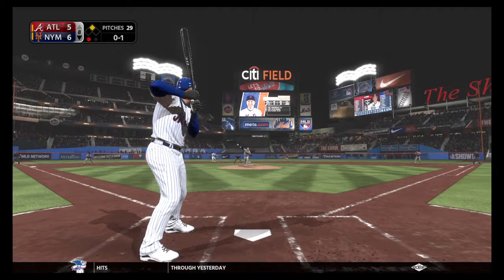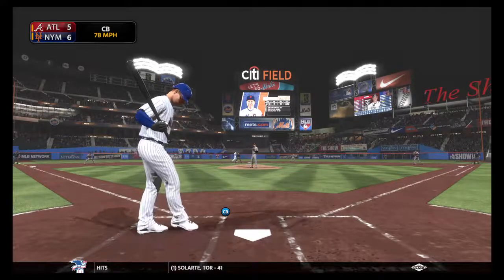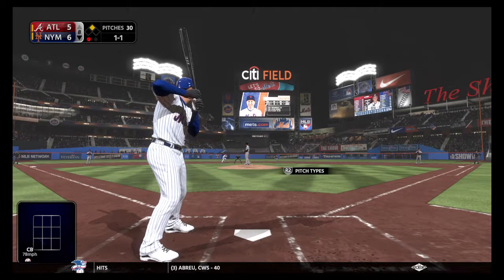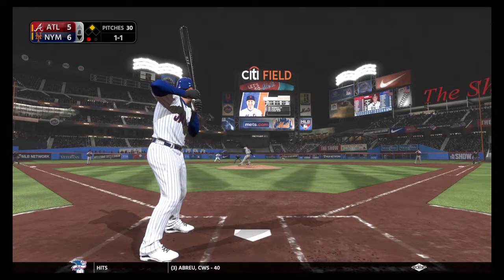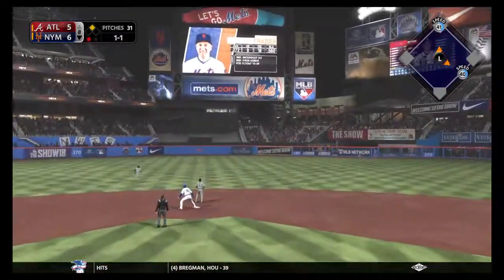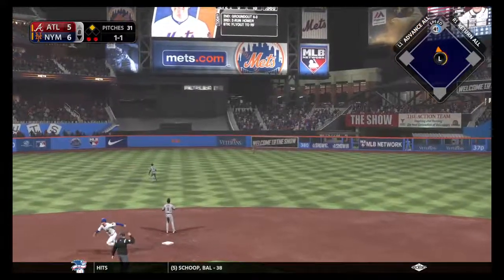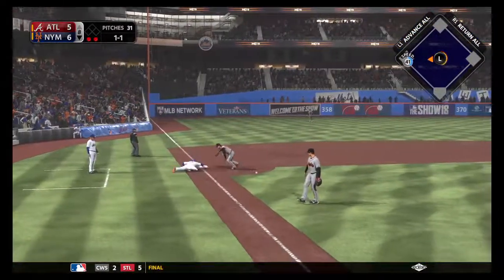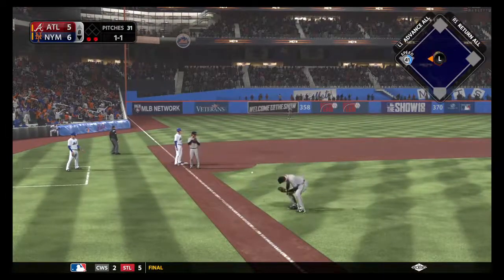Set to deliver the 0-1. And a curveball that started low and broke lower, ball 1. Hit in the air out to center field. Chasing after it is Inciarte. He makes the catch, and the runner from second will tag and head for third. And he can't hold on to the throw as it short hops him and eats him up.